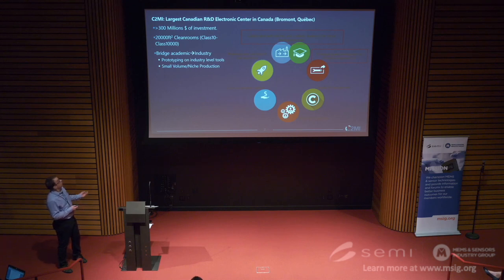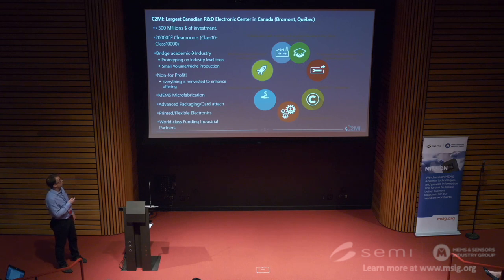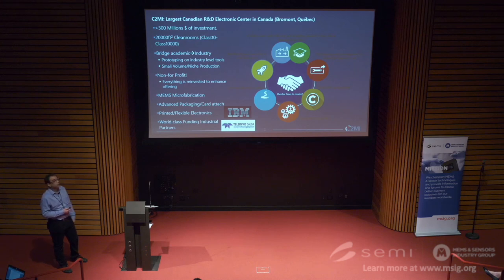Yes, we're using industry level tools compared to more manual tools, and we can also do small scale volume and niche production on our site. We're a nonprofit, which doesn't mean that we don't make money, but we reinvest all the money we make in new equipment or new projects for the ecosystem. We do MEMS microfabrication, we have advanced packaging, die attach, line printing, and flexible electronics. And we have to mention that we also have two world-class founding industrial partners, IBM and Teledyne DALSA, that are our neighbors. So all this is making a shorter time to market.